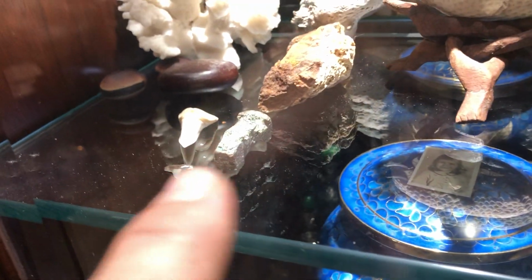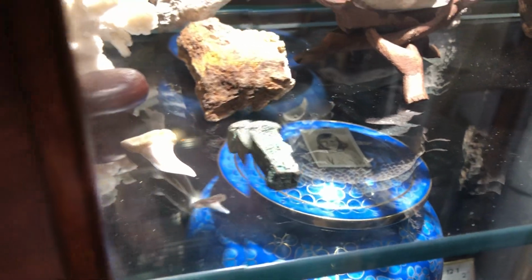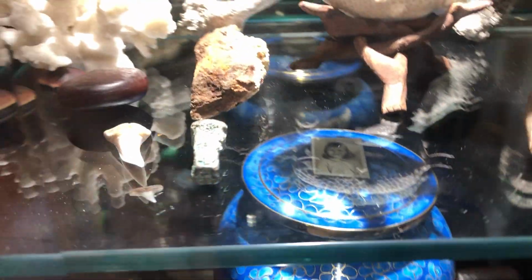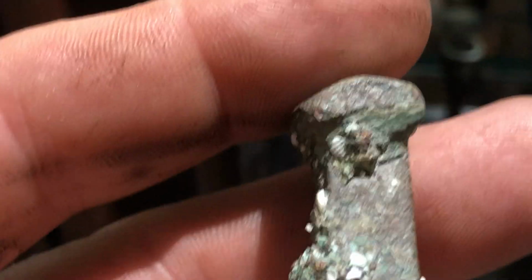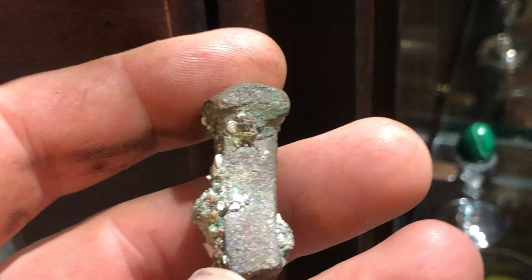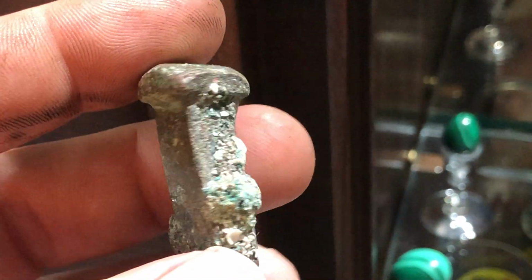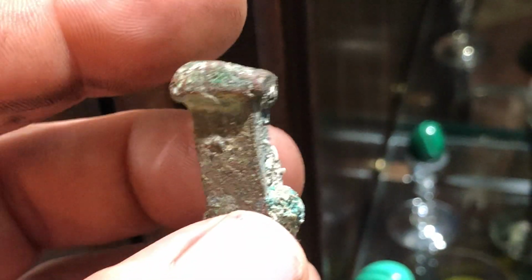Do some marine stuff. Found this metal detecting up on the West Coast, Treasure Island, or Treasure Coast, I'm sorry. Thanksgiving, probably about 5-6 years ago now. At what was the shipwrecks back then? I'm drawing a big blank all of a sudden. 1715 shipwrecks. So this is an old stake that was at one time held a part of the ship together. So that's pretty cool.